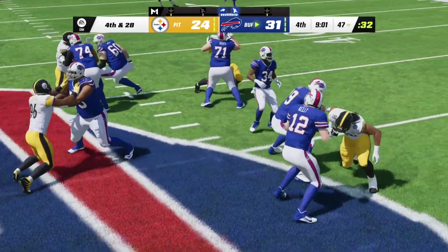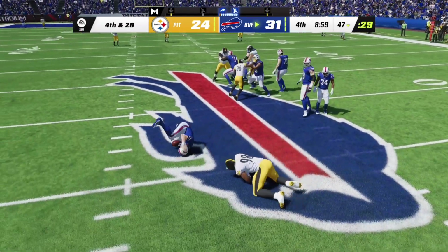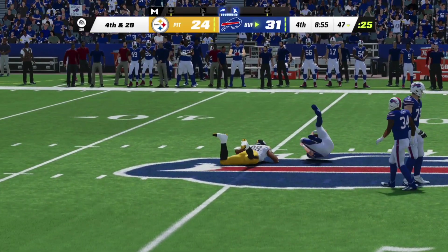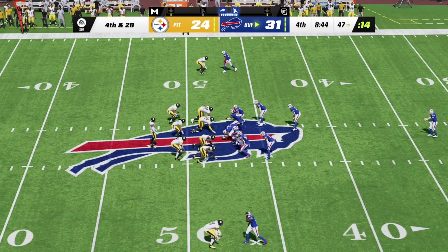The lessons will continue of this rookie. He's got to learn how to read situations just a little bit better. That far behind the line, he's got to find a way to get rid of the football and not take the sack, whether it's with his legs or just throwing it away.